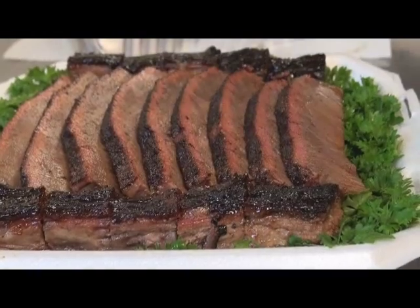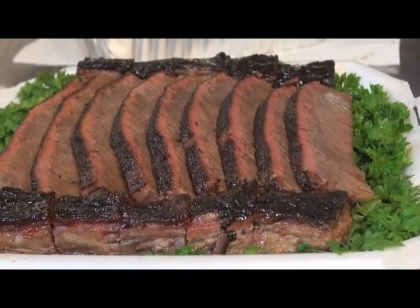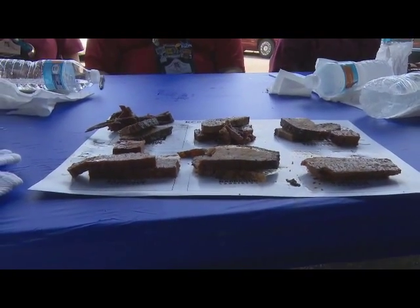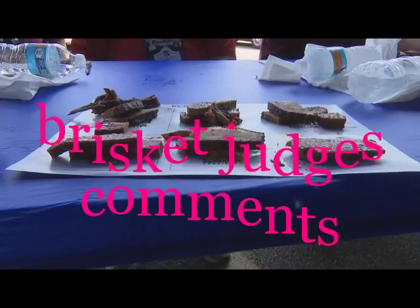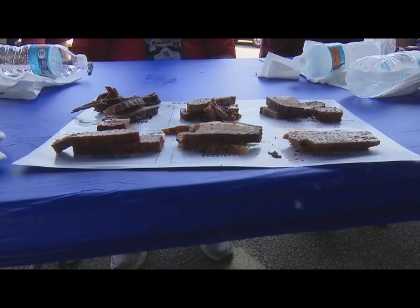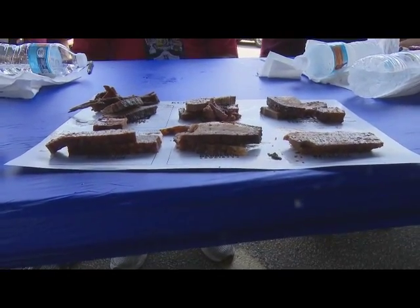What you got in there, Ricky? Yeah, that's beautiful. Nine? Yeah, nine in there. That'll work. Okay, I like number one and number three. Number four was a little bit overcooked. Just fell apart. And number six had a little strange taste to it. It just wasn't there.